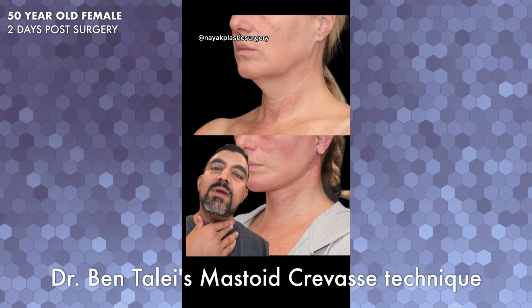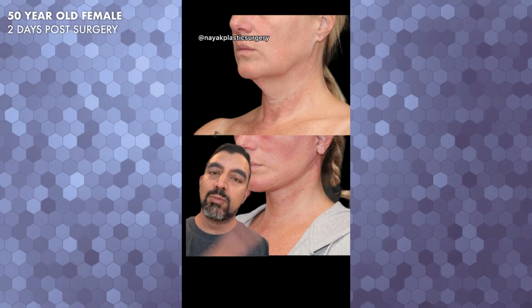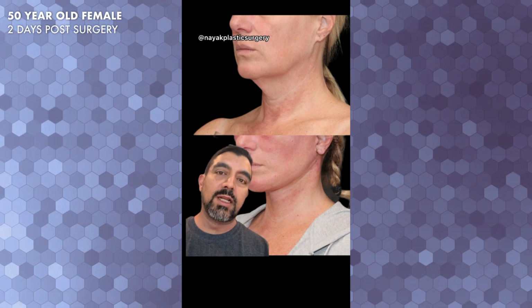And special shout out to Ben Talley. A lot of this stuff, the improvements in the lower neck, are due to his mastoid crevasse technique, and I'm grateful he's published it, shared it with everyone, and it definitely makes things better.